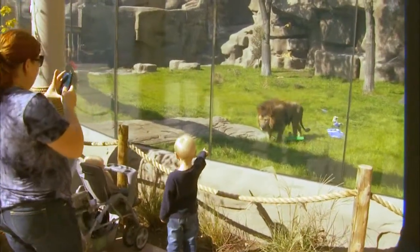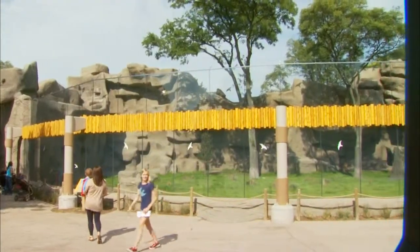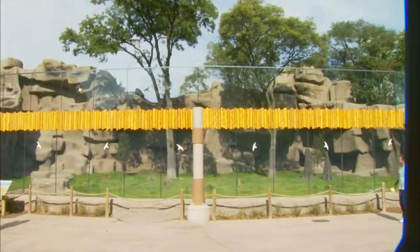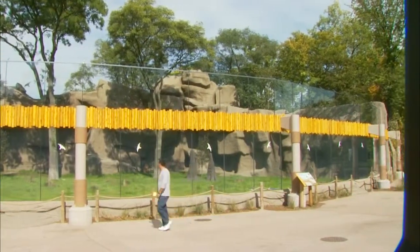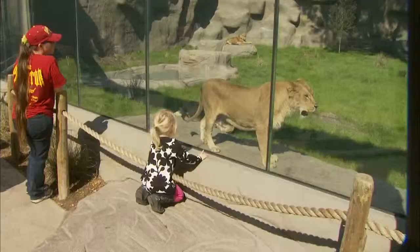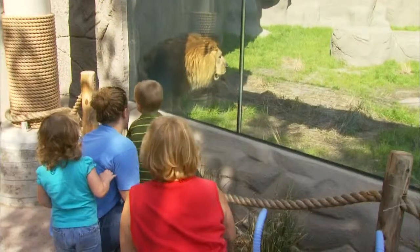Before we had a big moat here, and we put in this glass wall, which is 17 feet tall. So how are they adjusting to the wall? Well, great. When they first came out, they took a look and sort of surveyed the area and wondered whether they had any opportunities, and they don't. But they've been doing fine. They're getting used to being close to people, just as we're getting used to being close to them.